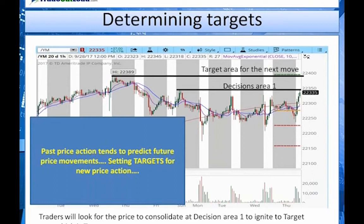Our next target level is 22,200 to 22,325. It managed to make a high very close to 340-ish, and this was the next decision area. How do we know this is the next decision area? Well, because we have a prior high right here.